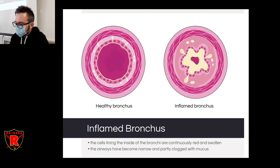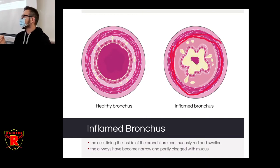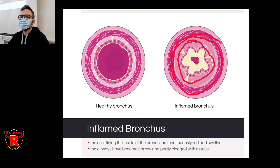Anyway, so you'll notice here, this looks very similar to the asthma attack, except the difference is that this is not caused by the muscle layer. So the muscle layer, which is this layer right here on the outside, is not constricted in the case of bronchitis. It's relaxed. And the part that's inflamed is actually the part right underneath the epithelial layer. So that's where there's an immune response happening. But the effect is the same. The airway is smaller, and there's a mucus buildup on the inside of the epithelial.